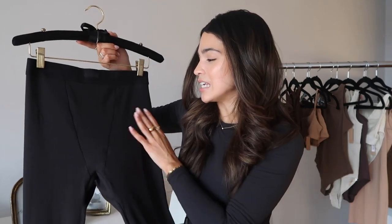If you watch some vlogs, you will know that I've been looking for some really comfy leggings to wear as loungewear, and I had made a purchase and I had failed miserably, and so I'm very excited to actually give these a try to see how they actually fit and feel.